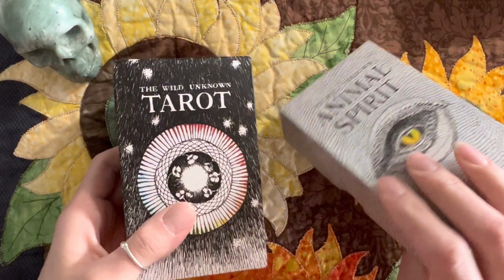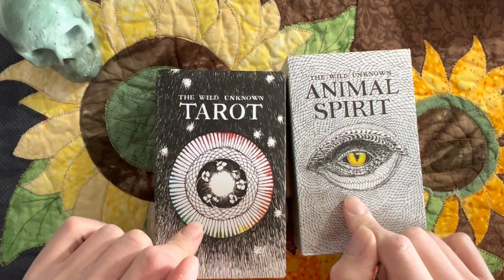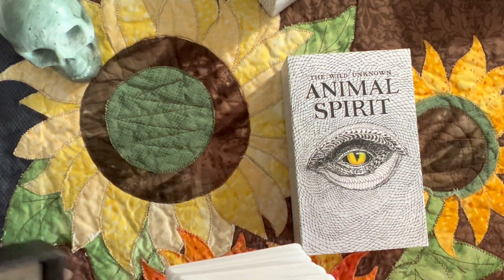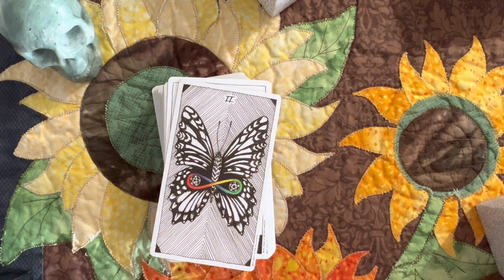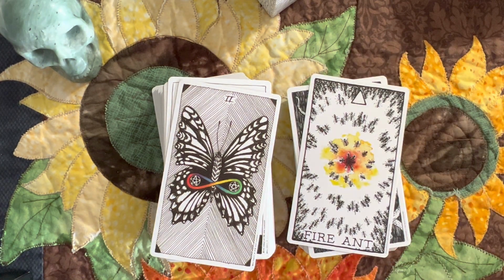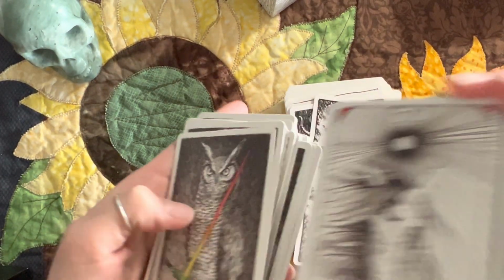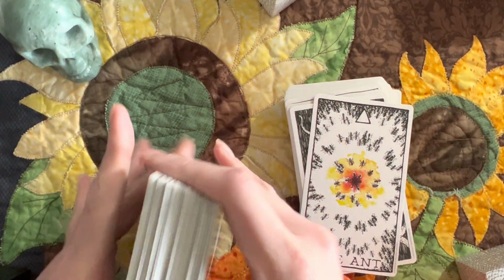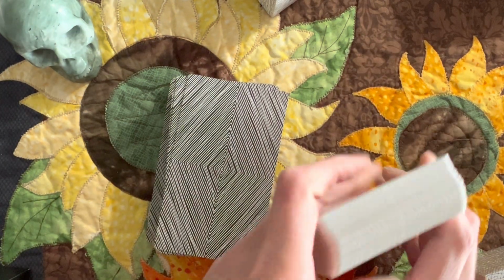Kim Krans. I love Kim Krans. I own all Kim Krans decks. These are the indie versions. I love them. I prefer them, but I own the mass market ones too. But that's just my preference. I love the feeling of these cards and the way they sound. I don't know, it just feels good. It feels really good. So here's the backs, and then the backs for this one.